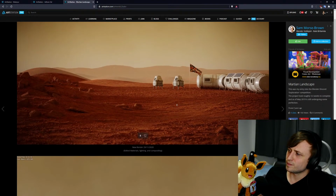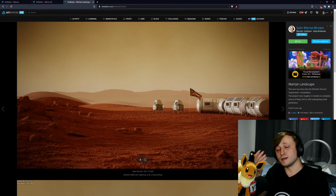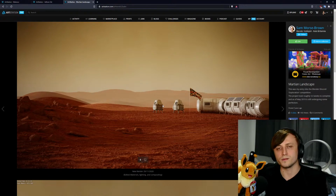Martian Landscape. This is another competition piece. Sam does a lot of competition pieces, and competitions are a fantastic way to up your skill set, because they give you a reason and a deadline to actually apply your skills. A lot of people struggle with knowing what kind of practice to do, and competitions will give you some direction.